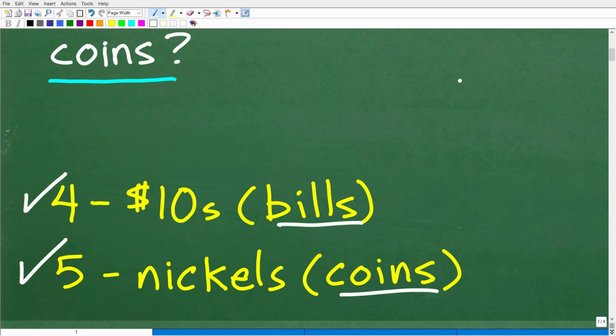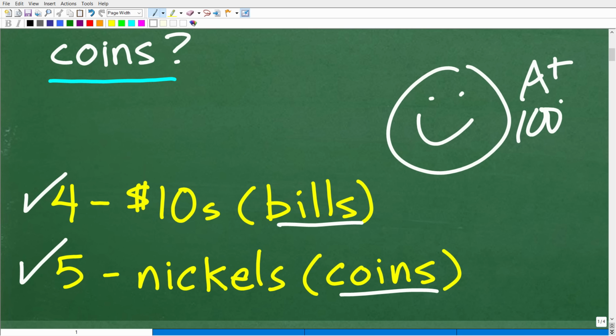But if you got this right, we have to celebrate by giving you a nice little happy face and an A plus, a 100%, and multiple stars. So you can brag to your friends and family that indeed you are a certified professional expert in money management. In other words, you are so good at math that you are great at managing money. And they may not be that impressed. They'll be like, well, here is my piggy bank. Why don't you just manage that? But anyways, all jokes aside, let's go ahead and get into this problem.